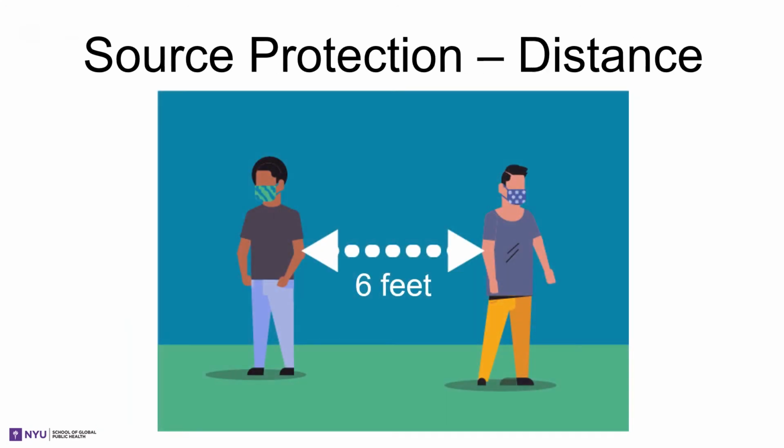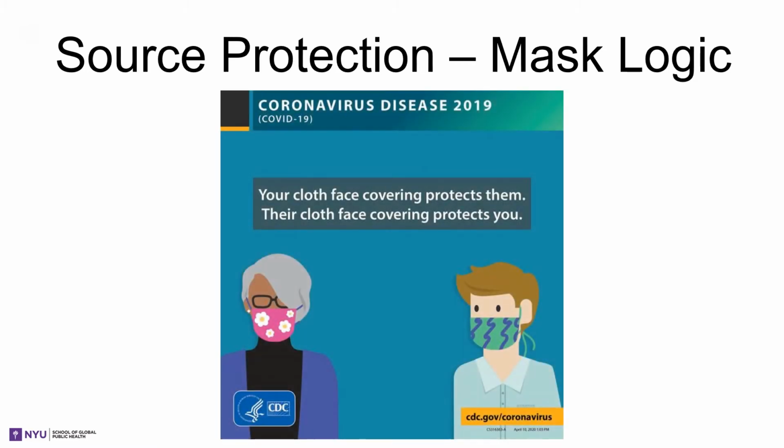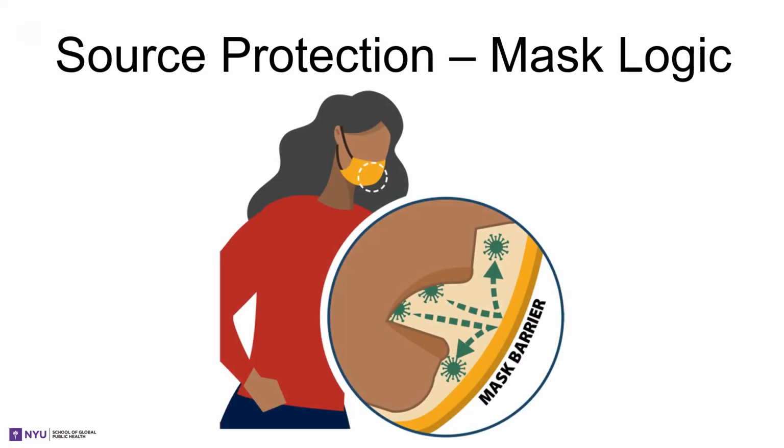Respiratory PPE must be worn when a social distance beyond 6 feet cannot be maintained, to protect against droplets potentially contaminated with the virus. When both parties wear face coverings as source protection, the risk of spreading the virus is greatly reduced. Surgical and homemade masks protect others from the wearer's exhaled contamination. This illustration demonstrates how source protection works in greater detail. The mask functions as a barrier which keeps potential virus droplets from spreading beyond the wearer's breathing zone.